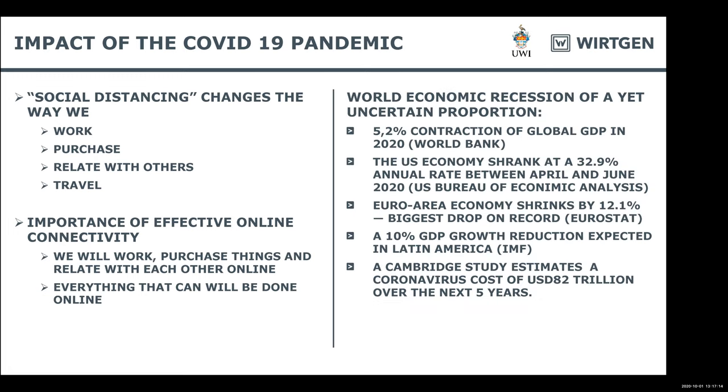And last but not least, we have a huge economic recession of yet uncertain proportion. If we look at some of the figures that are changing basically daily, we're looking at a 5.2% contraction of the world's global GDP in 2020. An economy as big as the United States shrank at a nearly 33% annual rate between April and June 2020, and everybody in the United States is comparing this crisis to the crisis at the beginning of the 30s.